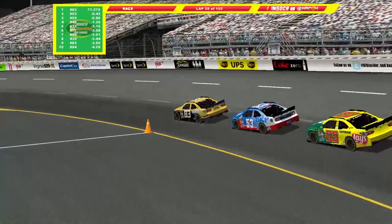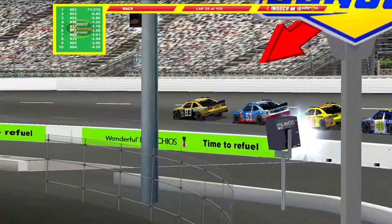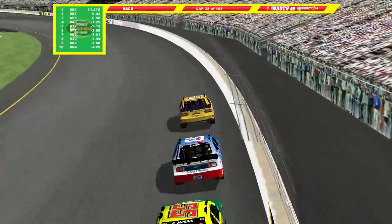Ryan Butcher, 28 of 105 complete. He's led, I believe, every lap this race so far. So Butcher in that 83 is trying to bring this one home. Green flags back in the air at the Goody's Fast Relief 400 at Richmond.